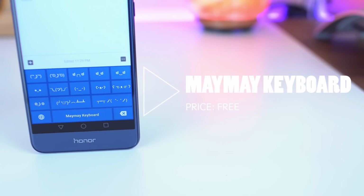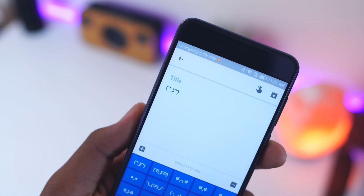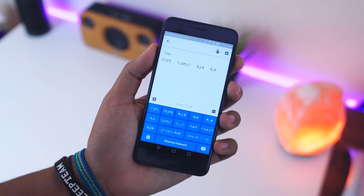Second to last, we have MAME keyboard. Is it MAME or MAME? Whatever. This app is as simple as it gets. It'll add just a little spice to your message conversations, social media posts, or comments with these little emoticons that you can't normally make on your keyboard. Honestly, that's about it. Enjoy, guys.